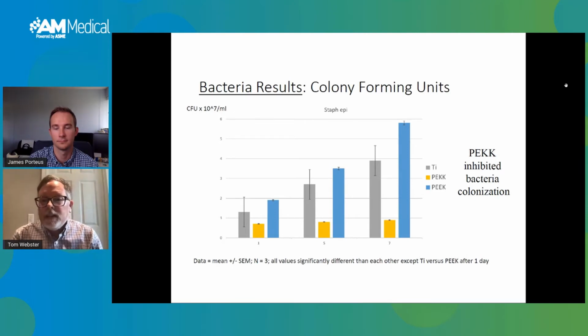So clearly, as we have seen, and I'll show some of these results here in terms of colony forming unit assays, bacteria attachment and growth is much less inhibited on PEKK compared to PEEK, which is in blue on this slide, and titanium, which is in gray. And the y-axis on this slide is the number of colony forming units for one particular bacteria called Staphylococcus epidermidis. This is the bacteria on your skin that commonly infects orthopedic implants.